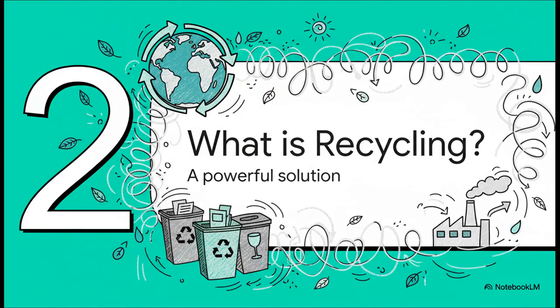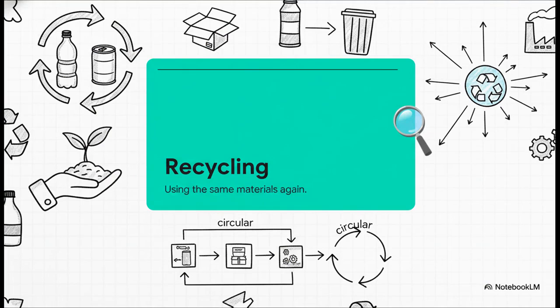Okay, so we're faced with these resources that are literally disappearing. What's our most powerful tool to fight back? Well, let's get right into the heart of it. It really is this simple. At its absolute core, recycling just means using the same materials again. It's about taking stuff we've already used and giving it a second chance, a whole new life. It's a huge shift in thinking, moving away from that old take, make, and throw away mindset to something circular.